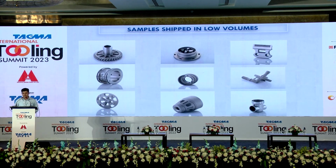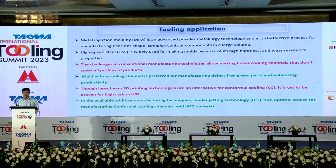These are the samples which we already shipped to our customers. As we said, for initial samplings and the like, we are shipping through this technology for low volumes. This is one phase of it: directly shipping the samples through binder jet 3D printing. And this is the second phase, the tooling application.